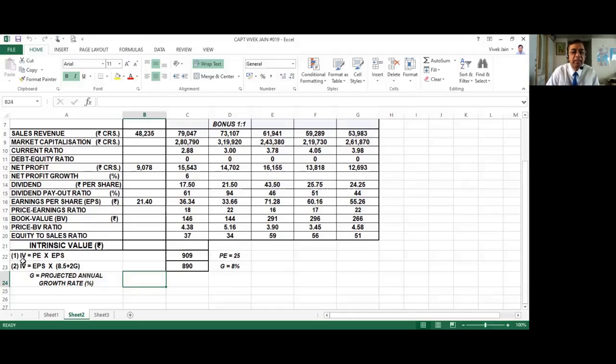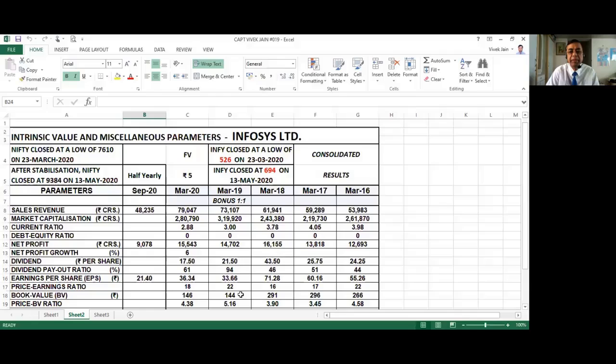IV, that is intrinsic value, as per a simple formula, with the earning per share of 36 rupees multiplied by PE of 25, which is considered to be an average PE for IT companies, comes to 909. And by Benjamin Graham's formula, with the growth taken at 8% per annum, it comes to 890, a range around 900 rupees. And you can very well see Infosys closed on 13th May at 694. So it was well below the intrinsic value, absolutely screaming to buy.